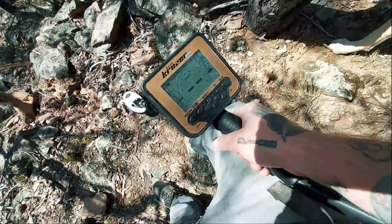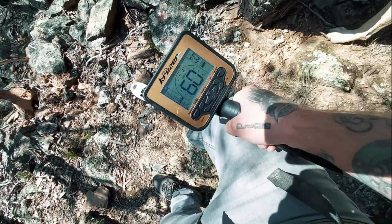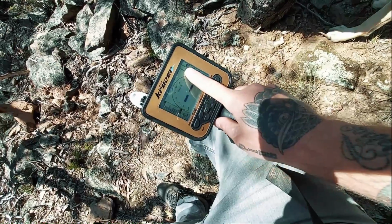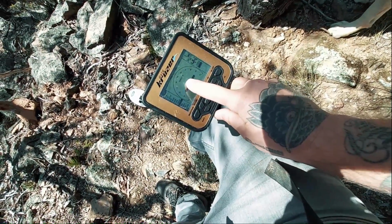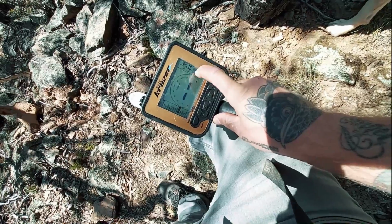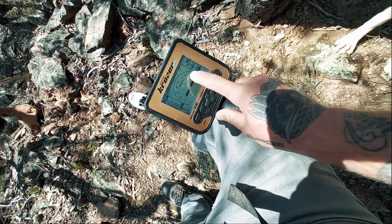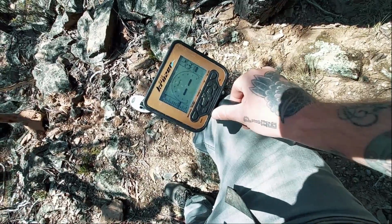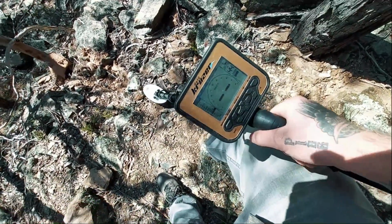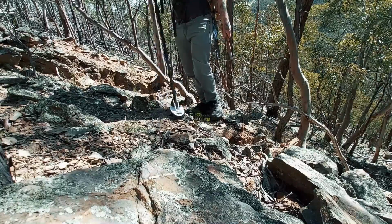I've got a nice target here. Have a listen to this. Beautiful. Now the one thing about the Cruiser over the Gold Monster that I like is it comes with a target ID, which means it's easy to narrow down specifically what it is, whether it be aluminium, copper, lead. They all have different numbers, and this just gives you an extra tool to make sure you're not digging heaps of junk. I don't think this is steel with the numbers that are coming up, and also sounds a lot different.